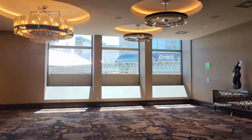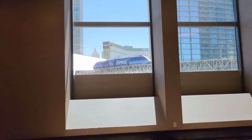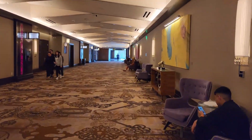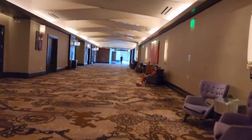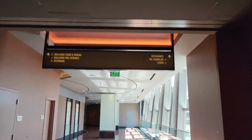Oh, Aria tram shot. What? These are all the different ballrooms up here, convention rooms. So if you get lucky enough to come to Cosmo for work, for a convention, you're lucky. Okay, and then, oh, the Boulevard pool. The entrance is over here.